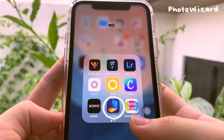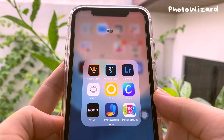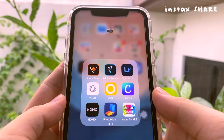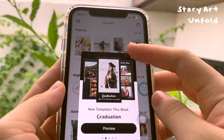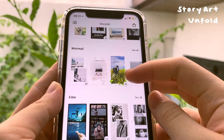Next I have Photo Wizard so that I can make the background of a photo transparent. Then I have Instax Share so that I can print using my Instax printer. The last two apps in this folder are Story Art and Unfold. Both of these apps are for Instagram story templates.